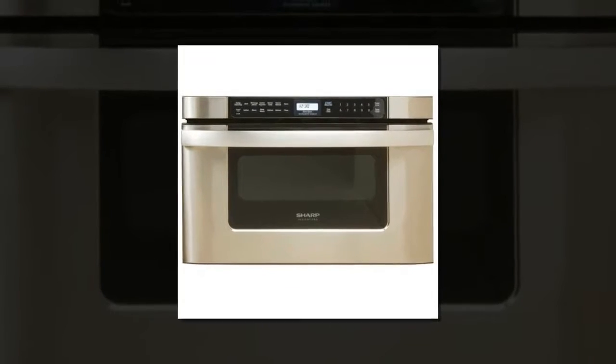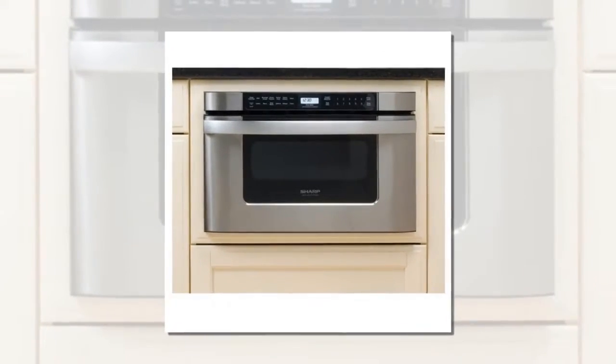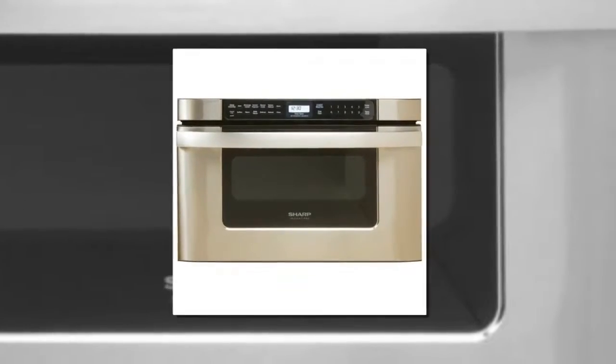For more than 30 years, Sharp has been the name to trust for cooking innovations like the carousel microwave turntable. Sharp recently introduced the award-winning Insight range with the world's first microwave drawer oven.